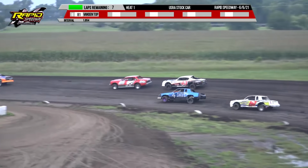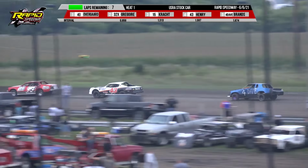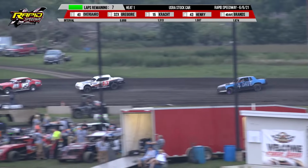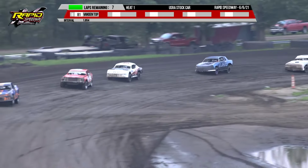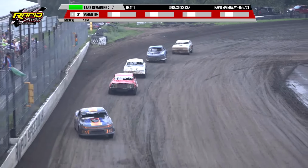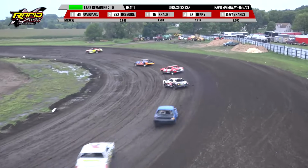Austin Brands and the blue 4 Dave machine coming off a 2 and down the backstretch. He'll settle into that 5th position. And Tanner Vandertop at the back of the pack. Everybody gets through in the stock cars here tonight. Heat race number 1 of 3 for the USRA Stock Cars, presented by Precision Auto Body.